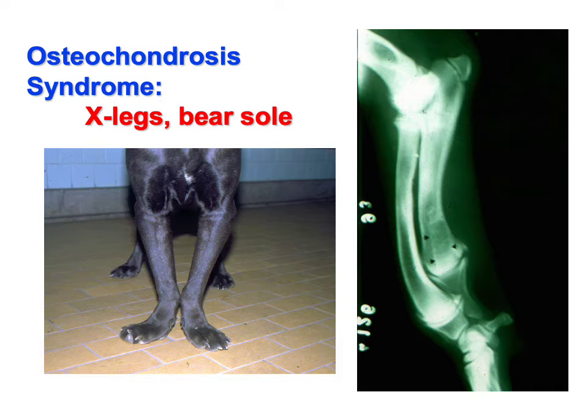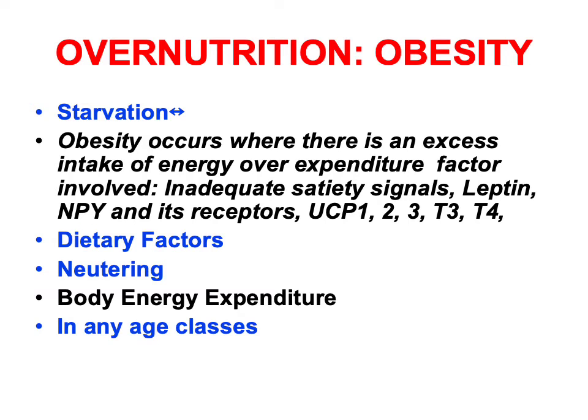This is the osteochondrosis syndrome, the so-called X-legs, you can see really, and the full sole or bare sole in this dog. And the X-ray picture shows us the osteochondrosis of the joint and the problem of the bone and cartilage development. This is also an overnutrition, but overnutrition of the adult animals and not of the growing animals.